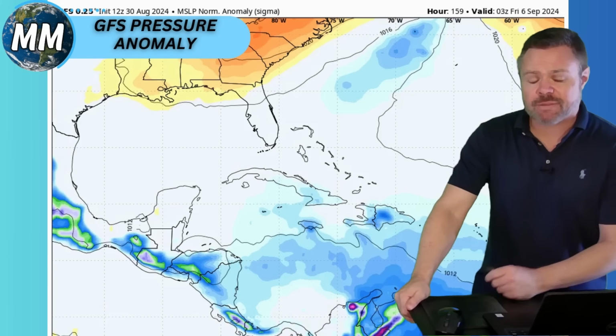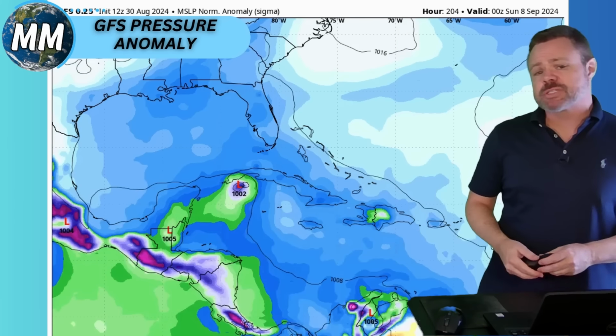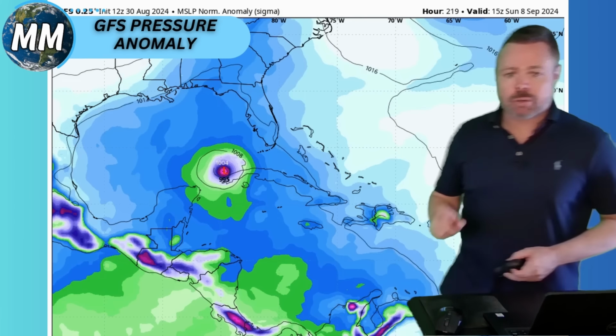If we look at the GFS model, this is the deterministic from the GFS. It's fairly much in agreement with the European model. A couple of differences. First of all, it's a little bit slower in time, okay? And the GFS goes out a little bit farther in time as well. So we can actually pick this up and see exactly what the deterministic does.